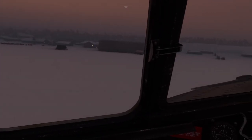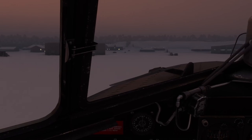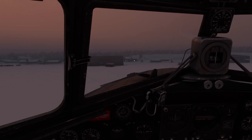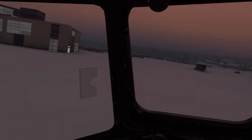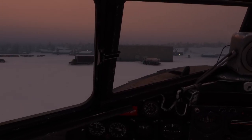Okay. We found our place. Parking over here by this building. Difficult to see with all the snow. Random trucks driving out here. Probably waiting to pick up the cargo. Gotta drop off all these flowers. We'll park it right here.